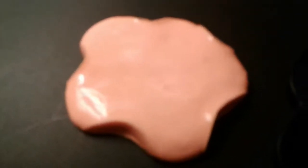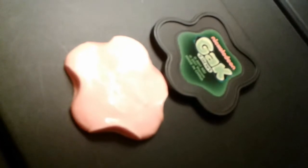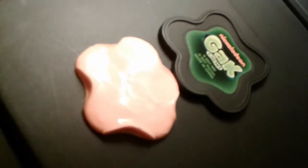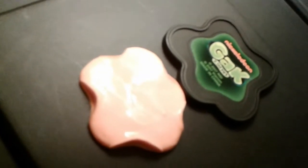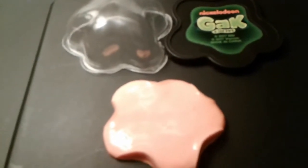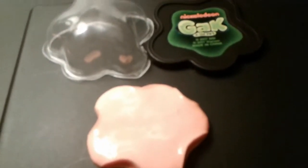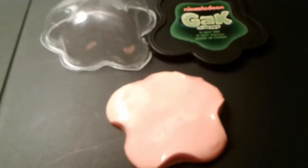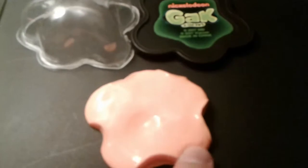And Gak was actually named based on the Nickelodeon game show Double Dare, from the various messes of slime that would coagulate and form in puddles all over the set of Double Dare. And they would just call that collective mass of mess Gak. And so that's kind of how this formed here. And again, it's shelf stable in that it doesn't grow mold or bacteria.